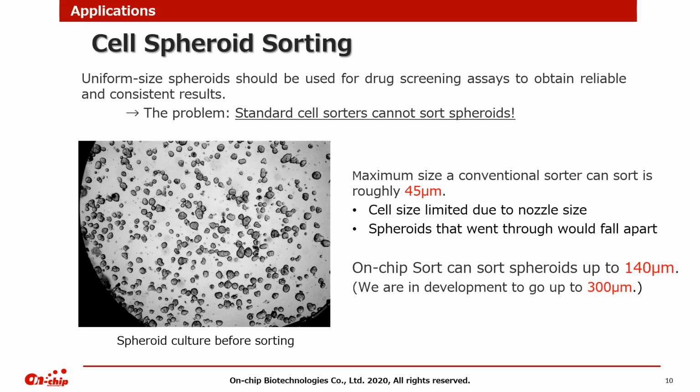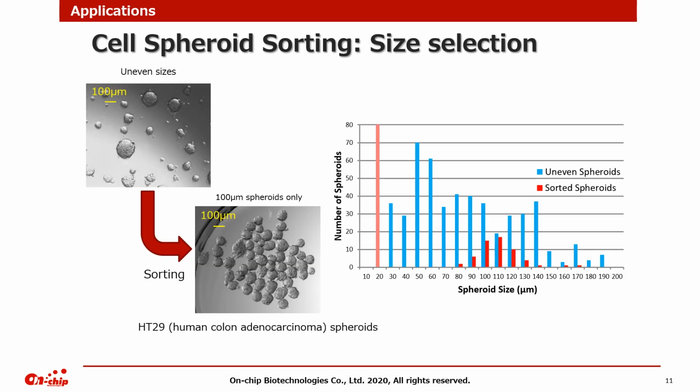When you're doing some assays using spheroids, you really need to use spheroids of similar sizes for the assays to be reliable and have reliable data. However, spheroid sorting has been a challenge for many researchers due to the size. Standard cell sorting systems can only sort particles usually up to about 45 microns at best. This is due to the nozzle that they're using, and the spheroids that manage to get through the nozzle usually end up breaking into multiple pieces. On-Chip, on the other hand, can sort spheroids up to 140 microns. We're also working closely to reach that 300 micron mark.